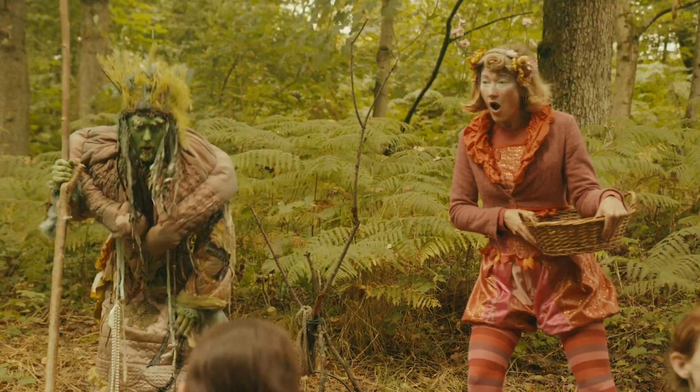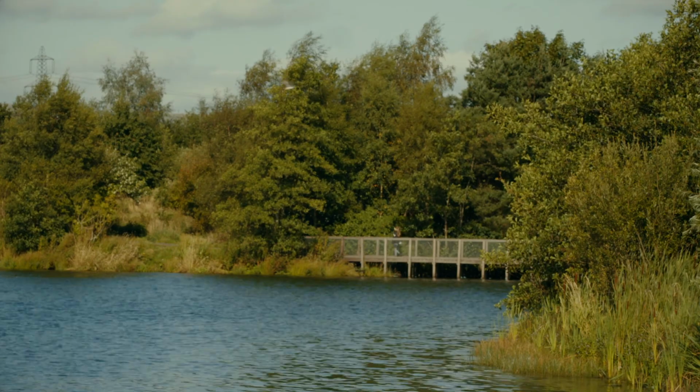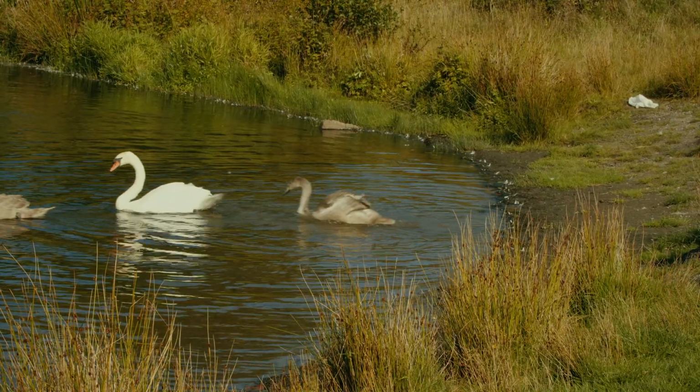Combined with our conservation works and the help of our local volunteers, we're working to continually enhance access to the green route and other routes across Cumbernauld. And we're creating environments that are welcoming not only for us, but for our iconic animals as well.